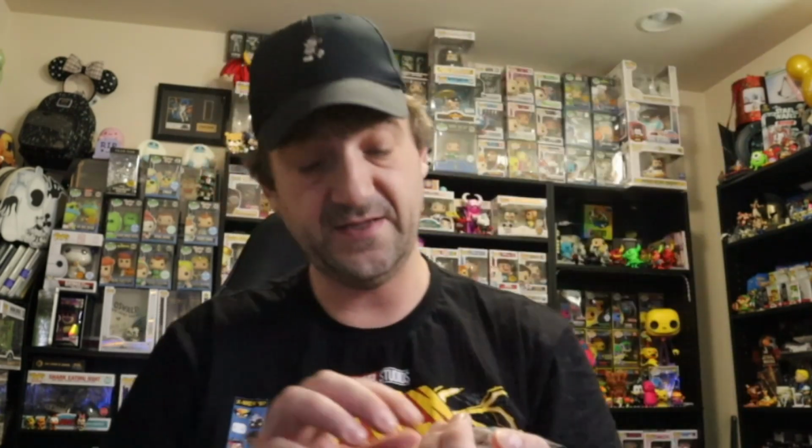Anyway, so we got a little sticker pack, a little magnetic clip in here. This is not what I ordered, but this is cool. This is like a little touch, a little extra, like a thank you for buying from me. So this is cool.